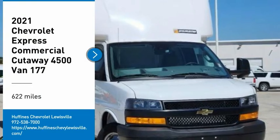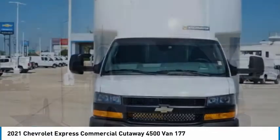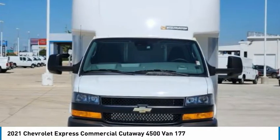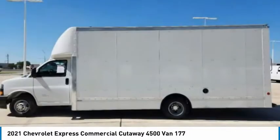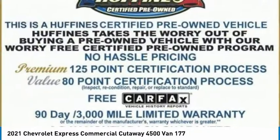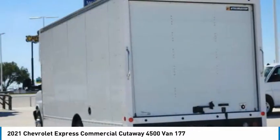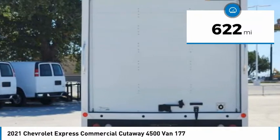Stop by and take a look at the 2021 Express Commercial Cutaway. The Chevrolet Express Commercial Cutaway van. Flexibility and durability are hallmarks of the 4500 chassis, as it was engineered to support the needs of three primary applications: school buses, shuttle buses, and ambulances. This vehicle has less than 700 miles.